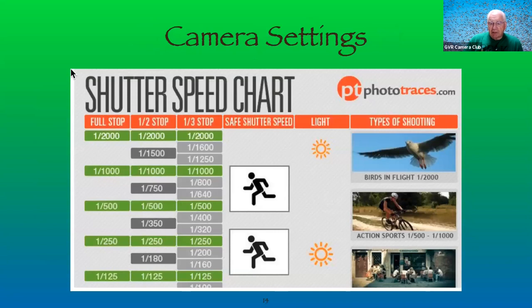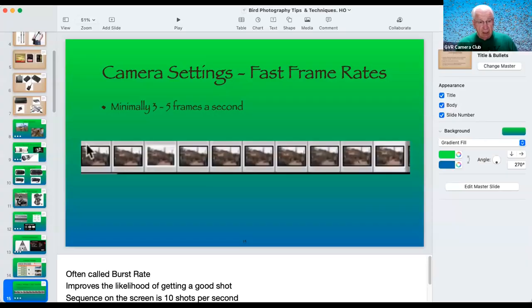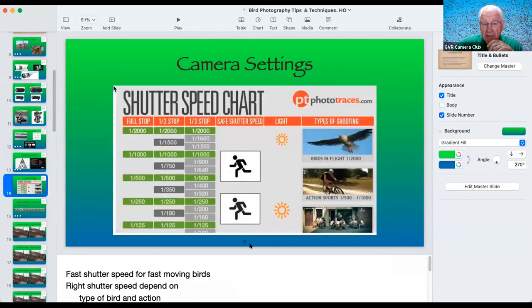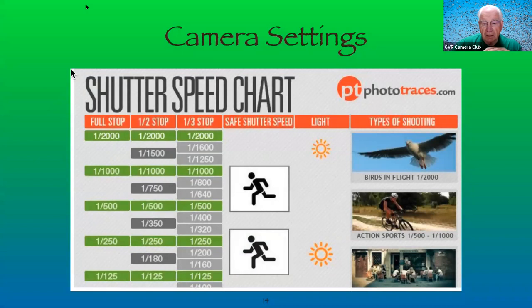This one's a shutter speed chart. Excuse me, I gotta go back. Okay. Sorry about that. There we go. We're back to this thing here. We're getting rid of this. Can you still see the images? Somebody? Well, if I don't hear anything, I assume.